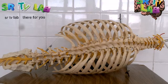Good. The atlas also articulates with the head. Good. Do you get it? At what we call the occiput, the joint is called the atlanto-occipital joint, and it is the one that allows the yes movement. The yes movement is when you move your head anteriorly and posteriorly, front and back. It takes place between the first cervical vertebra and the head. We call that joint the atlanto-occipital joint.